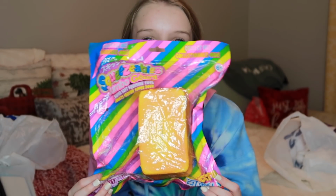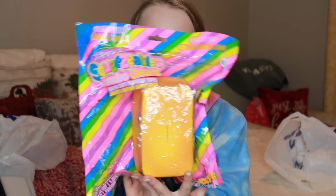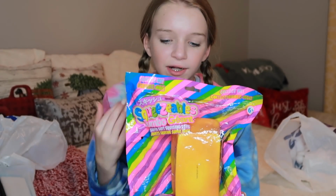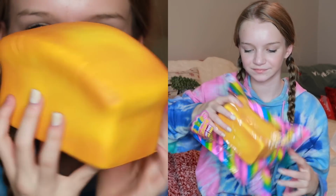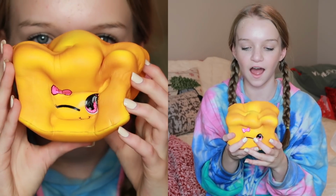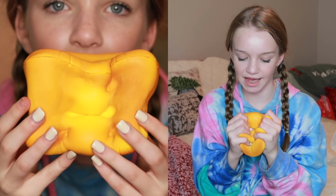So this is what the packaging looks like, and it is by Squeezables, and I've actually gotten this brand before, and their squishies seem to be pretty good. So let's open it and see how this one is. Oh, look how big it is. Wow, that is actually really soft and slow rising. It's like so satisfying.